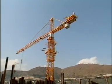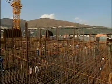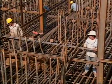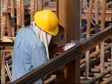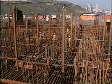For the construction of the pile cap, 1,300 tonnes of reinforcement steel were fixed, including 12 layers of bars at the bottom and 9 layers of bars at the top. The weight of these bars required temporary steel frames to be installed as supports.